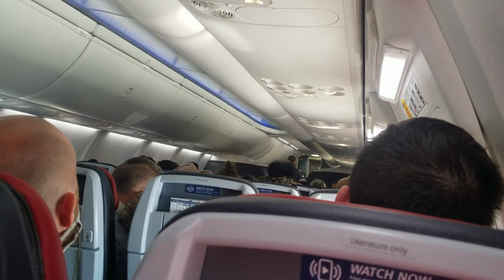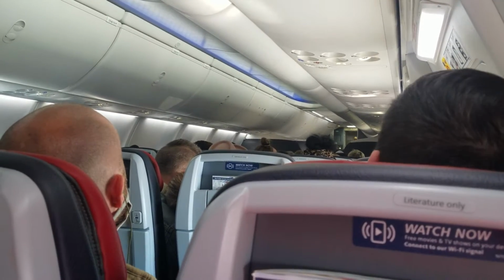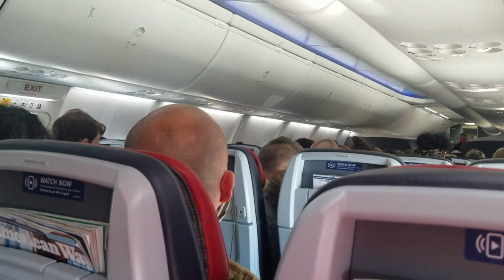U.S. law does require compliance with lighted, posted signs and crew member instructions. All flights are non-smoking. This does include e-cigarettes. It's against the law to tamper with, disable, or destroy the lavatory smoke detector.